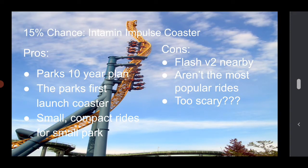These are decent rides, and also, this is a small, compact ride for a pretty small park. I mean, let's face it, California's Great America is kind of landlocked at this point. But some of the cons: you have Flash kind of nearby, which is essentially this. Now, the layouts are actually a little bit different because Flash has the inversion compared to the other Impulses, which don't.